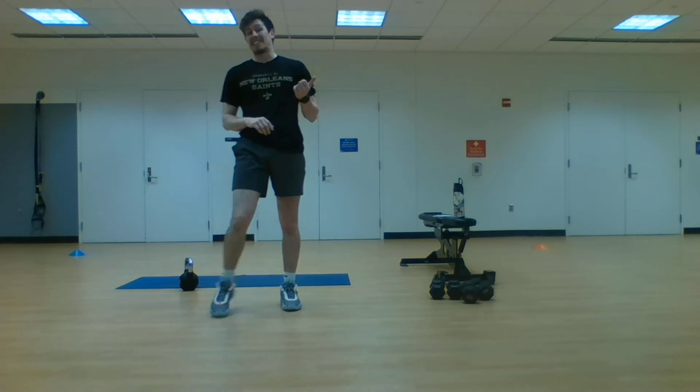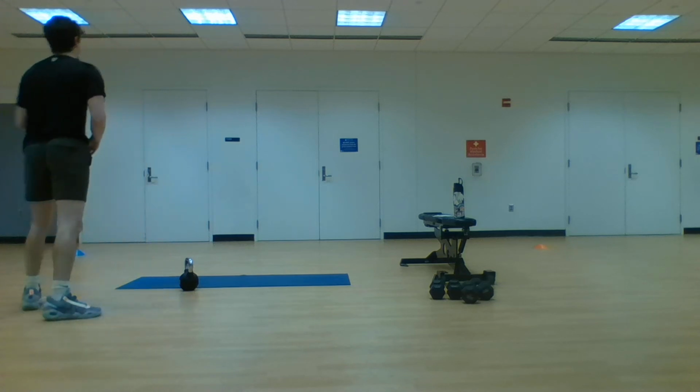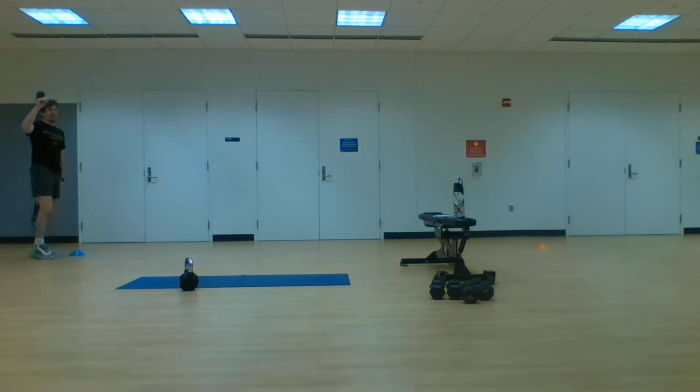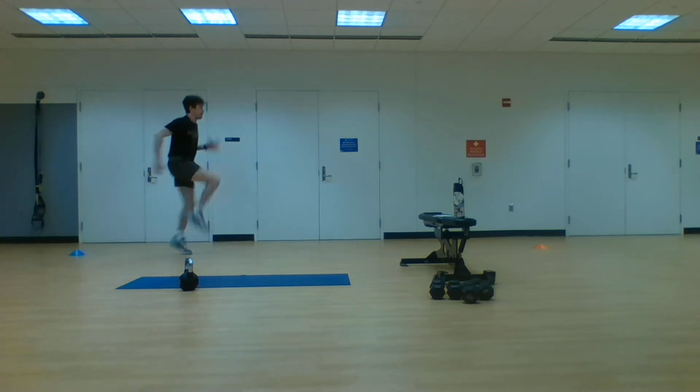We're going to go down and back 10 yards here, guys, all right? If you have the space, do it. If not, go about 20 seconds or so. And like I said, guys, quality reps here, okay? As many as we can do.